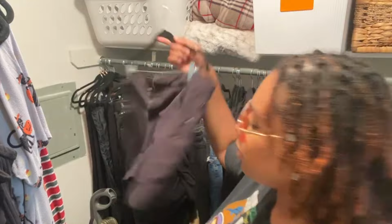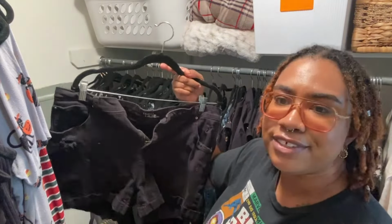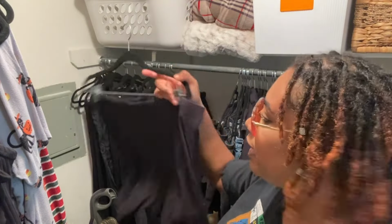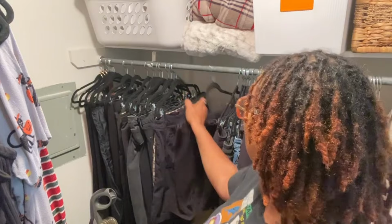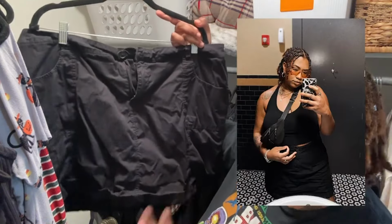I have a shorter pair of black shorts that I think are from Walmart. These I really don't wear out. I just kind of throw on and go. I have some black bike shorts that I like to just throw on if I'm going to grocery shop or I'm going to work out. I have a black skort that I just love. It is a little wrinkled. That is the only thing.